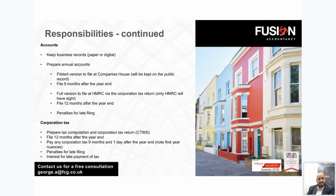You need to make sure that your corporation tax computation and tax return is pretty much prepared, pay the tax, and then you can file the tax return. But there you go. Again, I've mentioned the penalties for late filing. A late tax return is £100, and then a few months later, another £100 gets added. There's a little pitfall here.